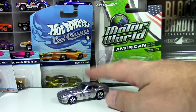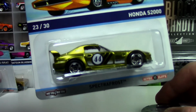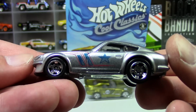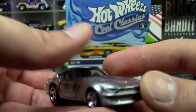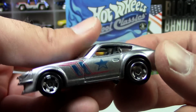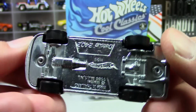Let's look at these cool classics. I purchased these online, and I think I found one in the store. I found this one in the store. I had not picked this Honda S2000 up, but I bought the others online, loose or on damaged cards, so they actually were a lot cheaper, which works for me. So here's the Datsun 240Z, and cool classics I still think are kind of a sleeper hit.